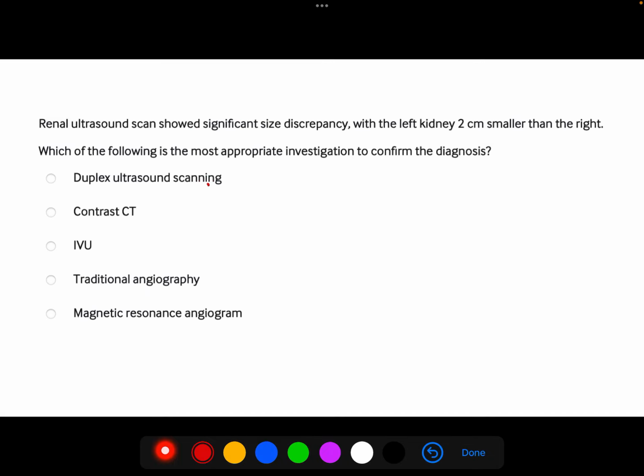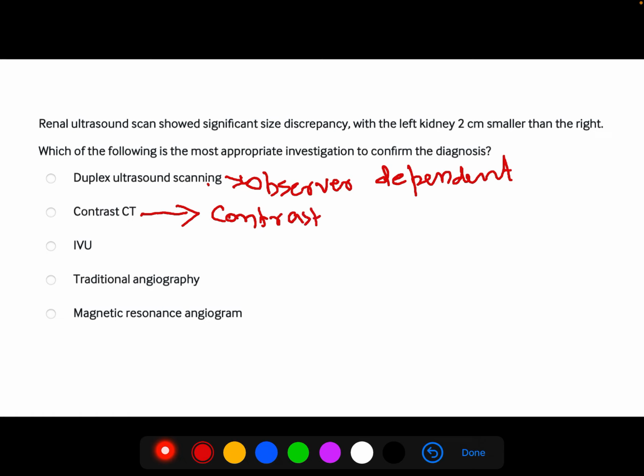this Doppler study is observer dependent. That means it depends on who is doing the study. Also in obese patients it is under-labeled, so it is not a good method to make a diagnosis. Then next is contrast CT. Contrast CT or CT angiogram we can do, that is useful, but the problem is the patient is already having renal failure. So contrast nephropathy, when you give contrast, his renal function can deteriorate. That is the other problem.